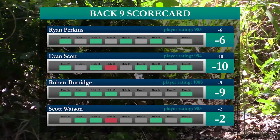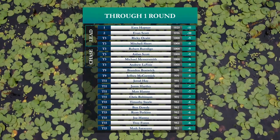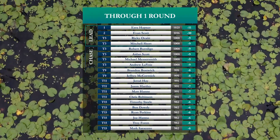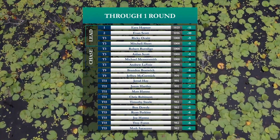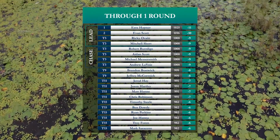Taking a look at the leaderboard through 18 holes, you can see Ezra Hapner with the hot round at 11 under, Evan Scott in second place, Ricky Ovate and Mitchell Short joining him on the lead card in the second round, Robert Burridge down there tied for third.